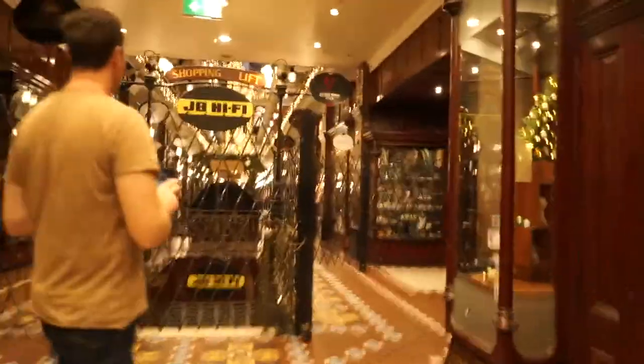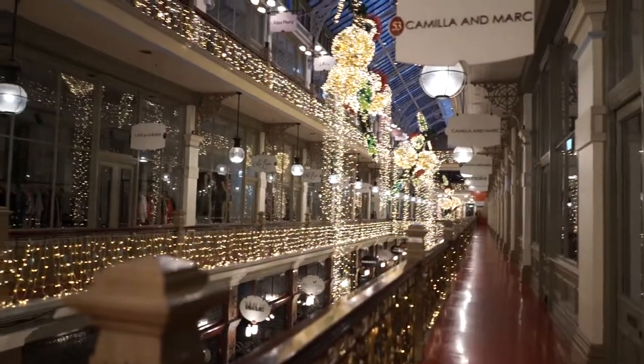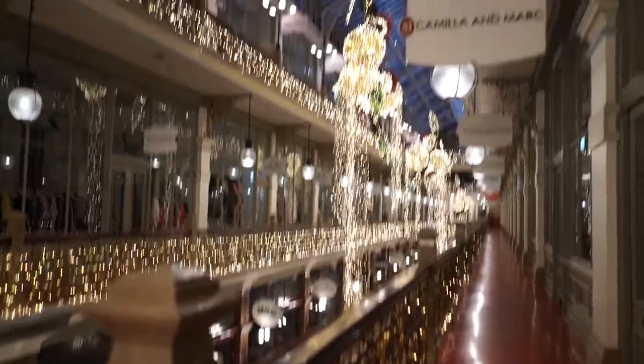Oh, we can't get through. But it's so beautiful! I'm on level 2. And look! Look how pretty it is! There's twinkly lights everywhere.